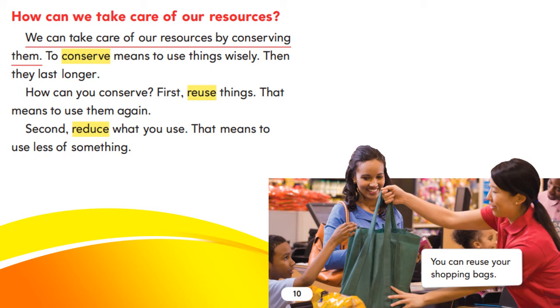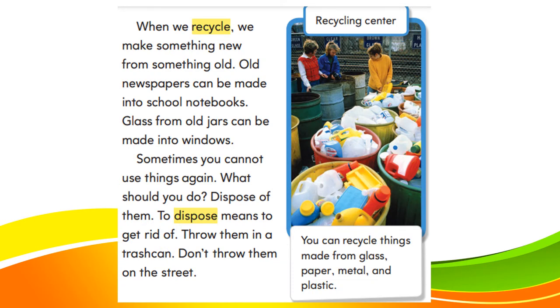So if you are using your copybooks, you might want to use the back side of them. So we can reduce using new copybooks. And maybe next year we can use them again. When we recycle, we make something new from something old. Old newspaper can be made into school notebooks. Glass from old jars can be made into windows.